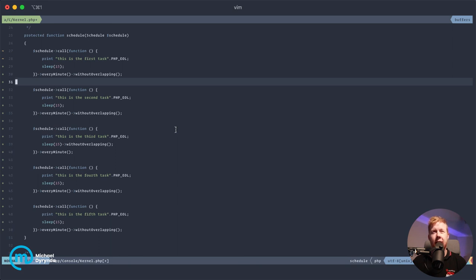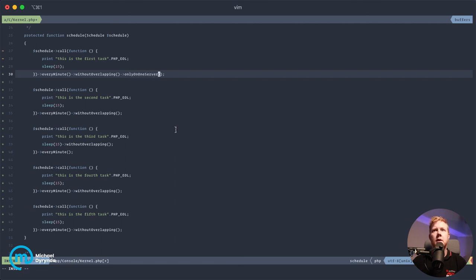There's also the ability to run only on one server. So you can do something like only on one server. Or actually, I think it's probably just on one server, right? So you do it on one server, and that means you could have multiple servers, and that way you could run it every minute. Because of the sequential nature, task one could still be running, but task two could start on another server and things like that.